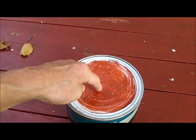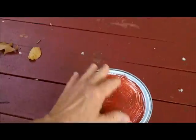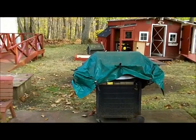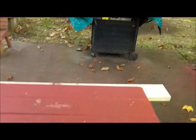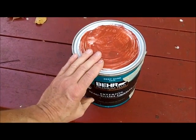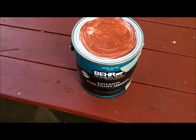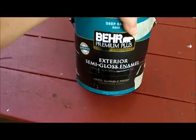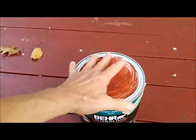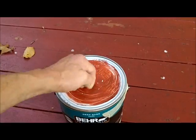It's a perfect match for my picnic table and stuff, but it is semi-gloss, so I don't want to use it on the shed over there, although it would protect it. I want to save this for the redwood portion of the front porch when I do it again, and also for this picnic table. So this is good stuff here. Of all the Behr paints I've used, it's really good, you know.